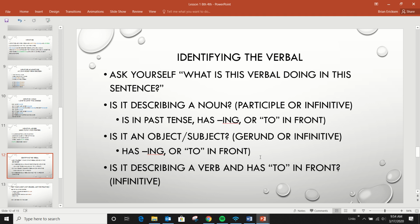And is it describing a verb? And has "to" in the front? That makes it an infinitive.